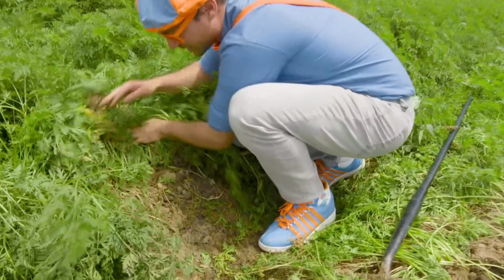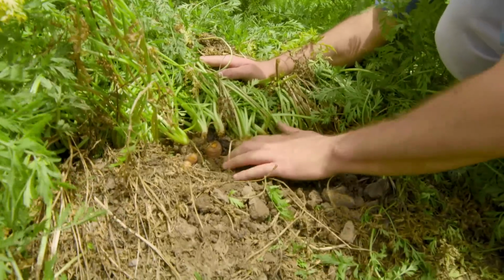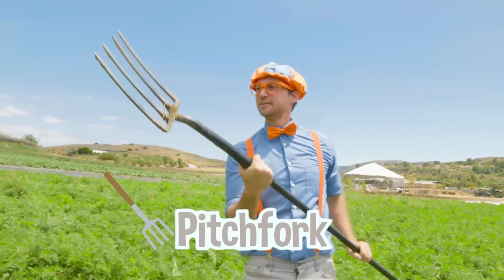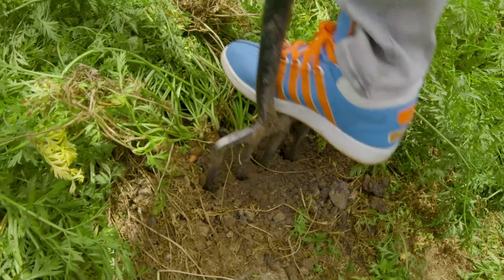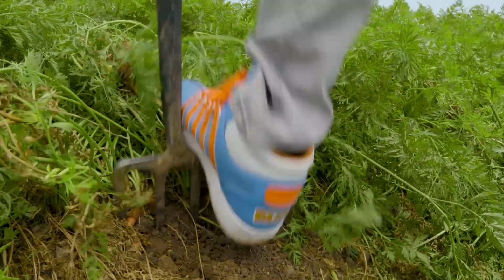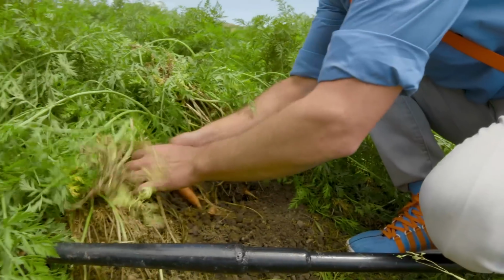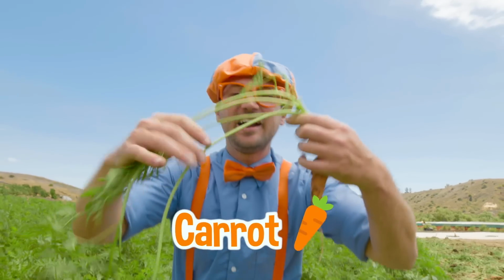So let's pull these back. Whoa, there's a lot right here. See all this orange? Those are carrots, but they're pretty stuck under there. So let's take this giant pitchfork. Whoa, looks like a small fork, but way bigger. And then let's loosen up the soil. Wow, and then we need to pick a carrot. Hey, here's one right here. Wow, check it out. We got a carrot.